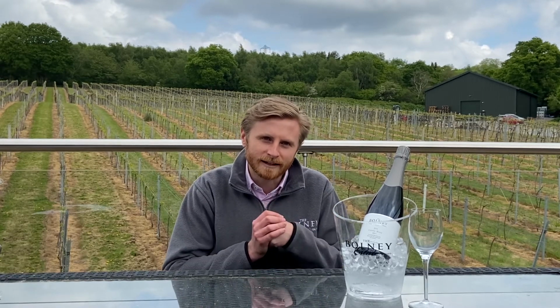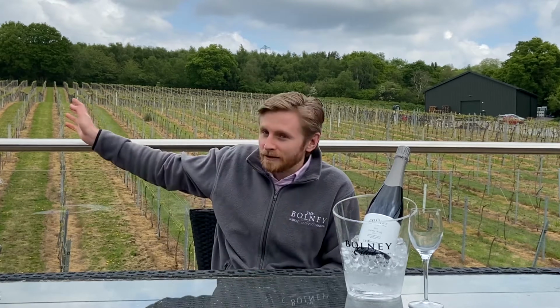The grape variety in this wine is called Dornfelder. It actually grows in the vineyard just over my shoulder here, and we've had it planted here for decades because we're one of the oldest English wineries. So we have a whole kind of range of different grape varieties growing here. And this is one of our most historical.